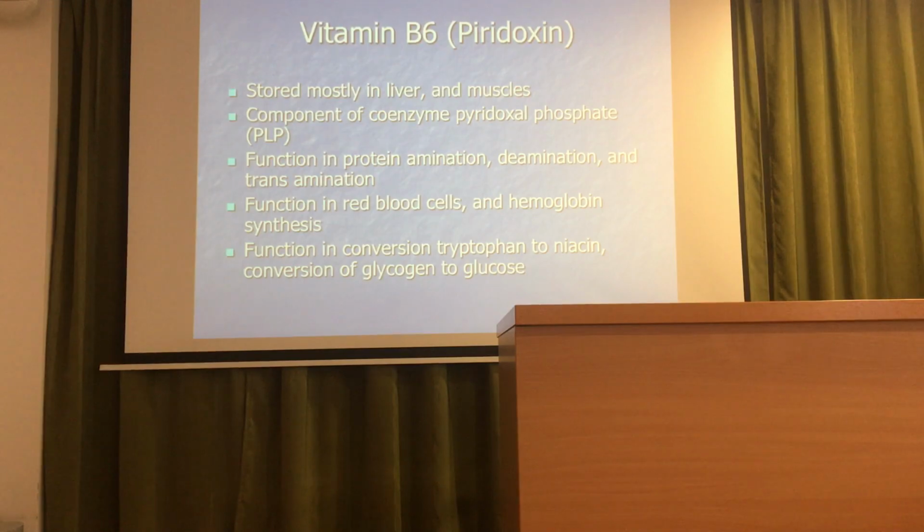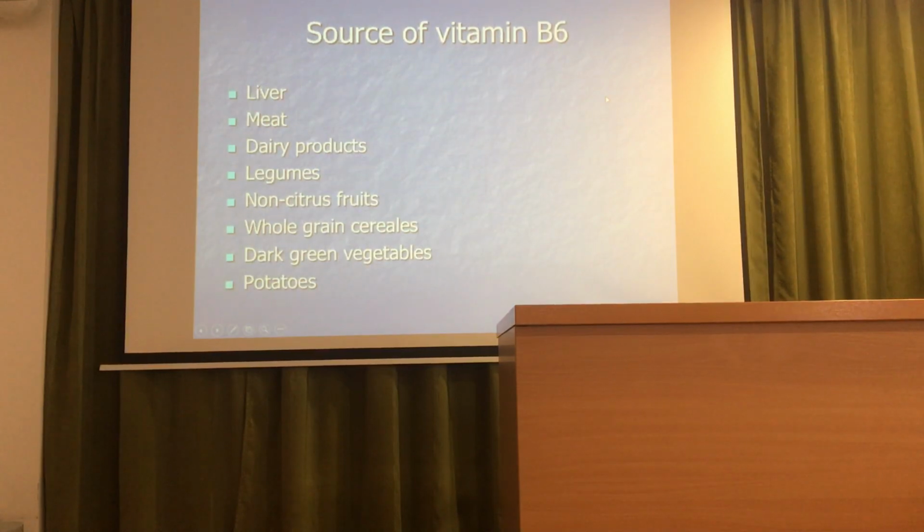The B6, stored in the liver and muscles, a component of coenzyme pyridoxal phosphate, PLP, functioning in protein amination, deamination and transamination, function in red blood cells and hemoglobin synthesis, function in conversion of tryptophan to niacin, and conversion of glycogen to glucose. You can find it in liver, meat, dairy products, legumes, non-citric fruits, whole grains, cereals, and dark green vegetables, potatoes.